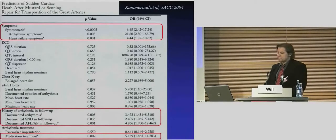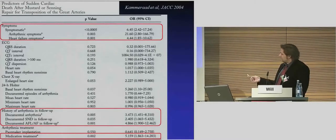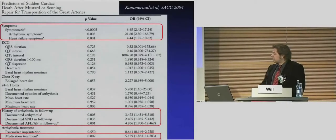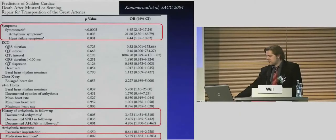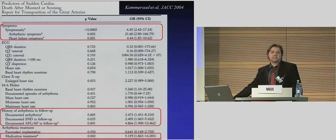So what are the predictors of sudden cardiac death after muscular ascending operations? And we saw the slide a little bit different today. This was a case-controlled study, and what they found in 47 patients who suddenly died and were matched with controls who did not die, is that the risk for sudden death is increased in those who have symptoms of arrhythmia or heart failure, and of those who have documented arrhythmia, either sinus node disease or tachyarrhythmias. Which is interesting, and we'll come later to that: medication treatment was a higher risk to die suddenly, and most of these patients were on digoxin.